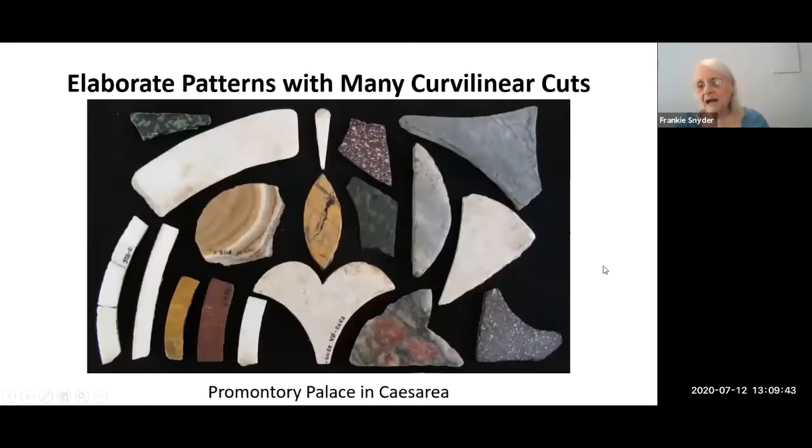At the Promontory Palace in Caesarea, we found a bunch of these tiles with all these curves and the really fancy things here. It looks like a fleur-de-lis without the center. You have the flower petal shaped designs and teardrops. This over here is a shield. Now, you have to know that in Latin, the term you use for this kind of a floor is opus sectile. Opus being worked, sectile is cut. So they're cut and worked tiles.